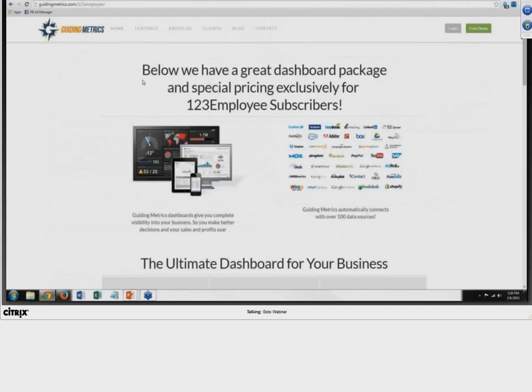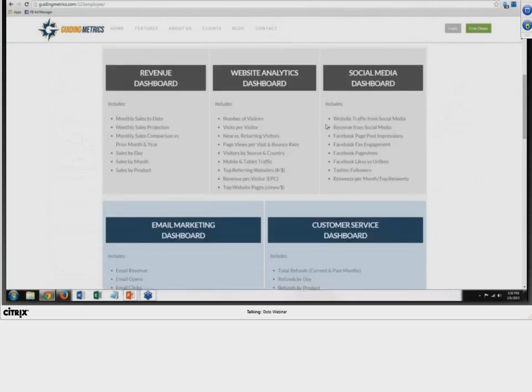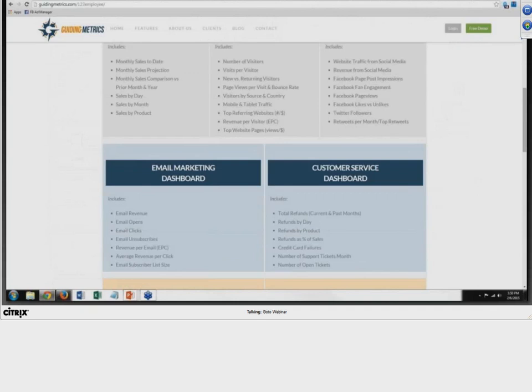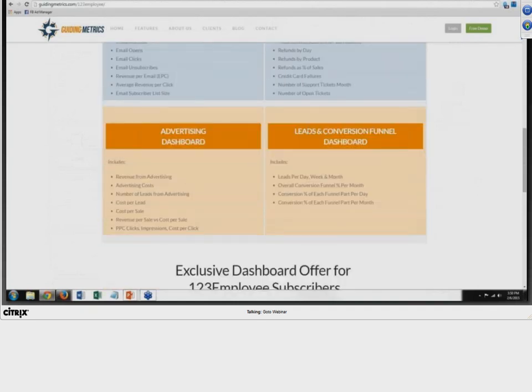And basically the package includes all of the revenue dashboard that I showed you, all of your website analytics, all of your social media that I went through, all of your email marketing, all of the customer service, all of the advertising, and all the leads and conversion funnels. So basically everything I went through in the dashboard, I know I went quickly through some of the things.